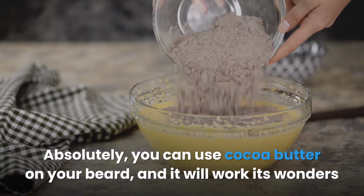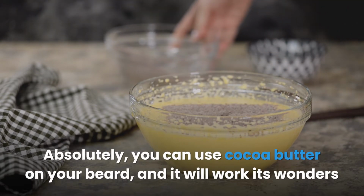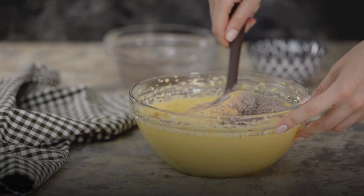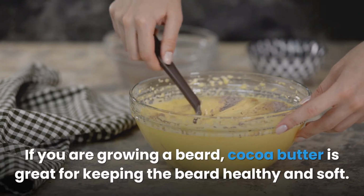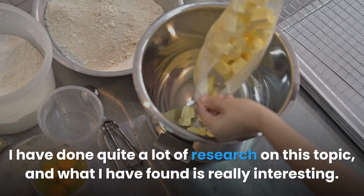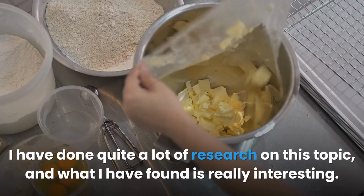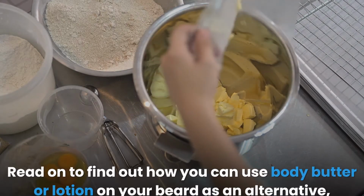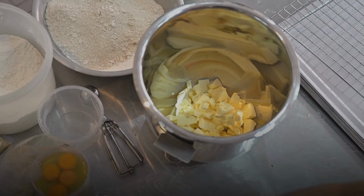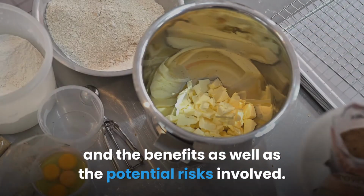Absolutely, you can use cocoa butter on your beard, and it will work its wonders on your facial skin and beard just as it would on your body. If you are growing a beard, cocoa butter is great for keeping the beard healthy and soft. I have done quite a lot of research on this topic, and what I have found is really interesting. Read on to find out how you can use body butter or lotion on your beard as an alternative, and the benefits as well as the potential risks involved.